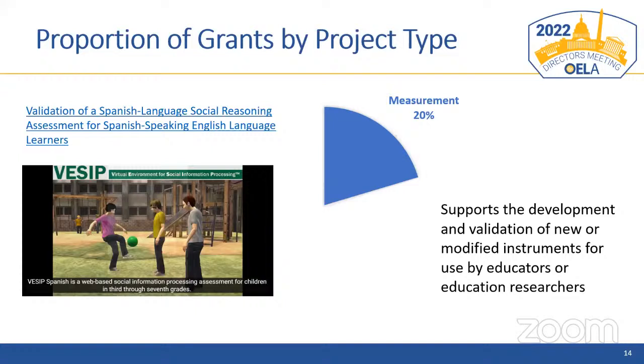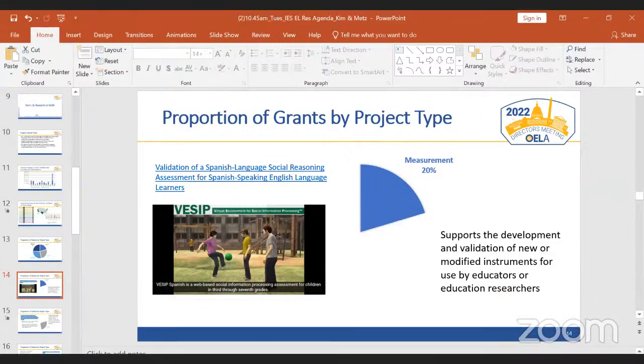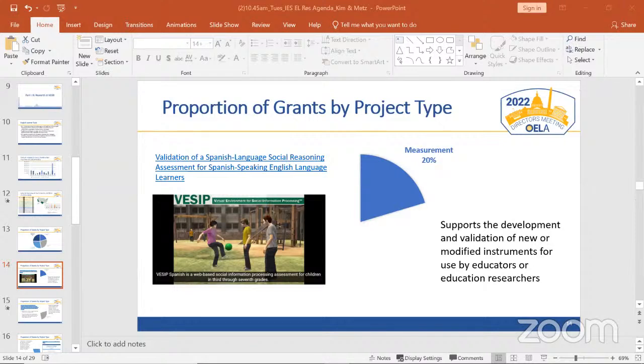One example of an ongoing measurement project is one headed by Dr. Nicole Russo-Poncerin at Rush University Medical Center, and this was funded in 2020. This project is looking to validate a Spanish language version of the VESIP, or the Virtual Environment for Social Information Processing, which is a web-based social information processing tool for youth in grades 3 through 7 who are Spanish-speaking English learner students. And rather than me describing this project, there's a short 90-second clip that I'll play for you.